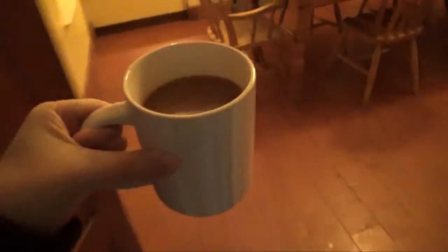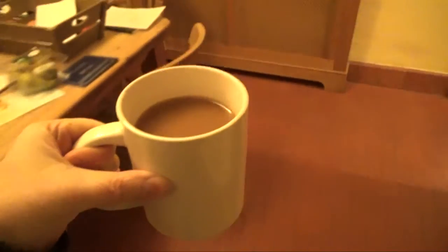Lovely coffee with Alpro oat milk. It's actually really nice. Not as good as the Oatly barista, but it's really not bad at all.